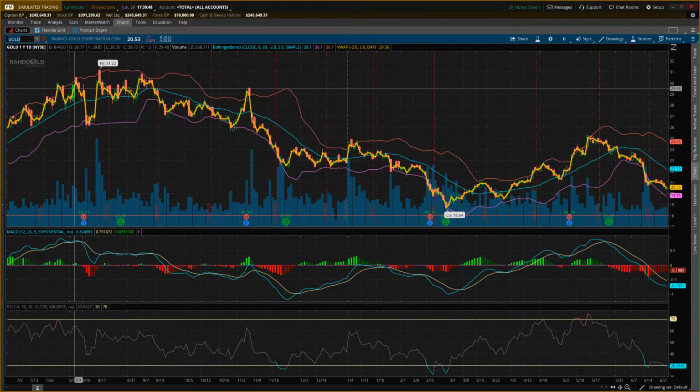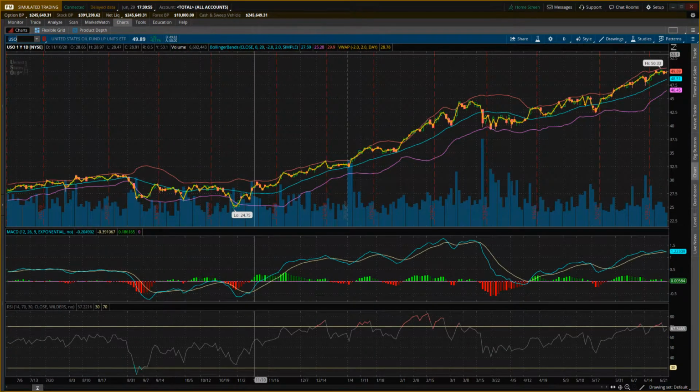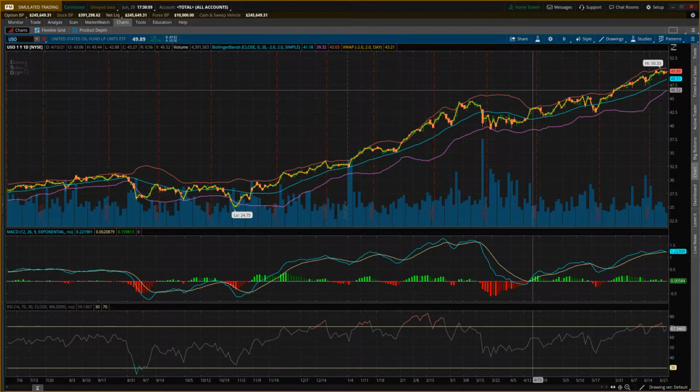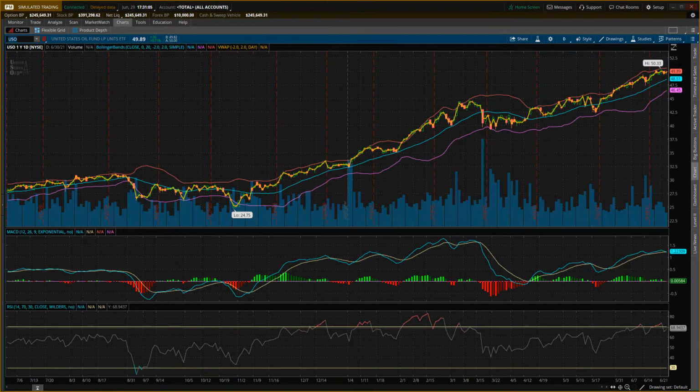And then lastly, we can look at oil, which is pretty much opposite of gold, and as you can see, it's very close to all-time highs. We're overbought a little bit under 70 on the RSI, and pretty much the opposite of gold, which is to be expected. So that's analyzing the markets today.